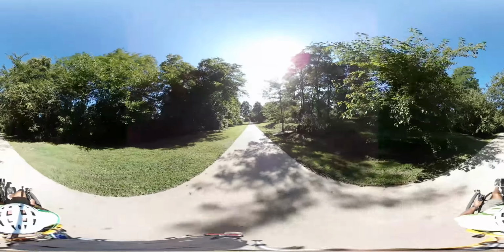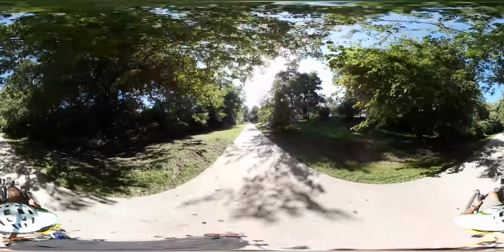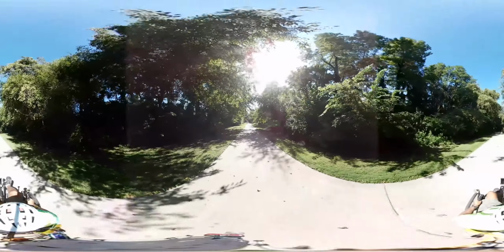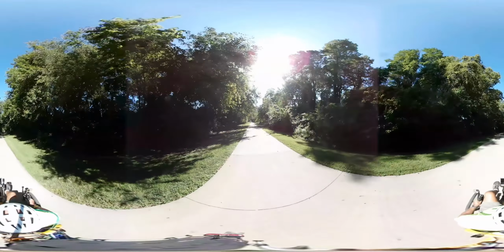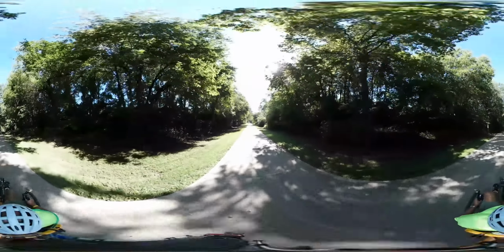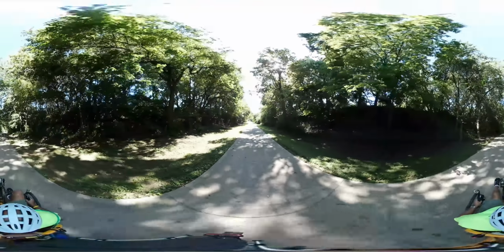Nice day. It's going to get a little warmer after a while, but right now it's cool. Especially in here. Light shining through these trees. This is part one. I'll show you another particularly nice place.